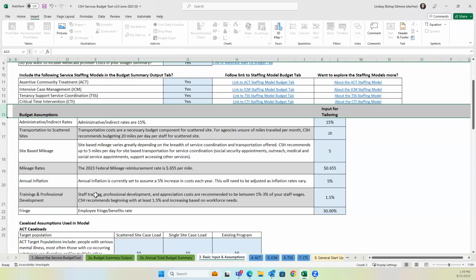The trainings and professional budget. One of the things that we build into the budget is staff training. That is based on 1.5% of your salary cost, so you're always building that into your service budget. That's an assumption that we use. Best practice is anywhere between 1 to 3% of your staff salary costs, and so we went with 1.5 here. And then employee fringe benefits. These are things that you can change.